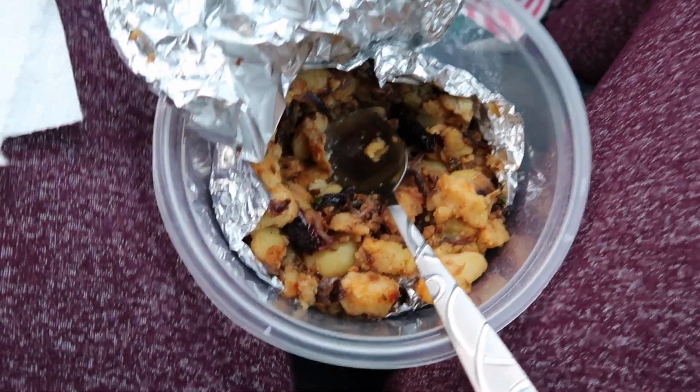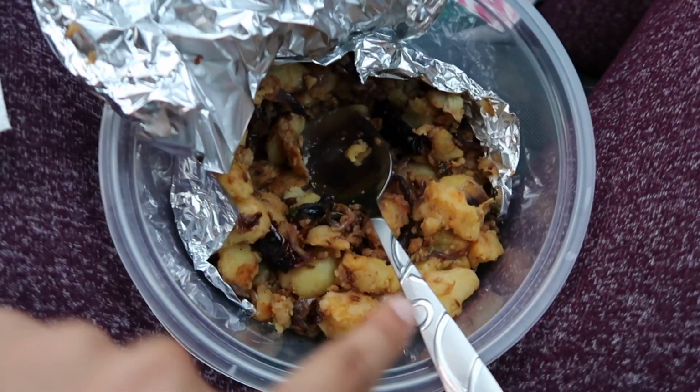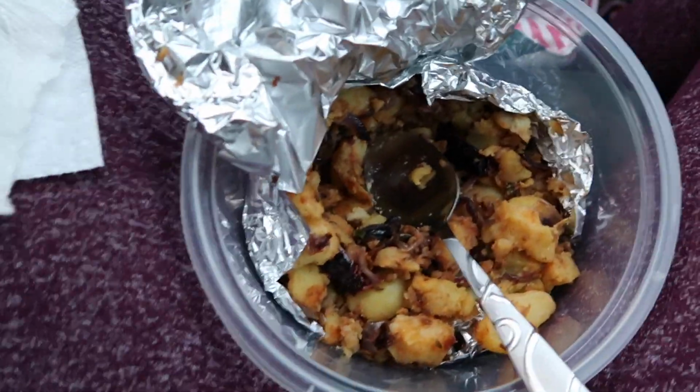Okay guys, so we have already started eating because it's a road trip and we don't want to stay hungry. And he is eating it right now. Almost gone. Yeah, so this is the second roll. So let me show you. We got this aloo ki sabzi. This is called safar ke aloo, like travel potatoes.